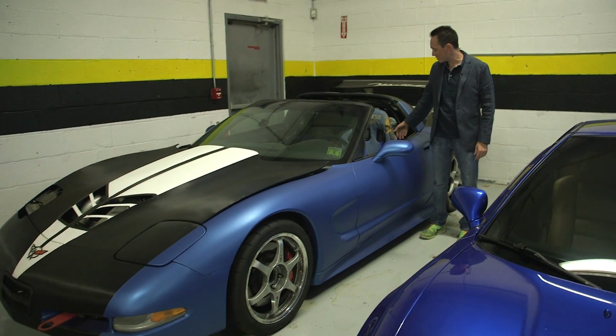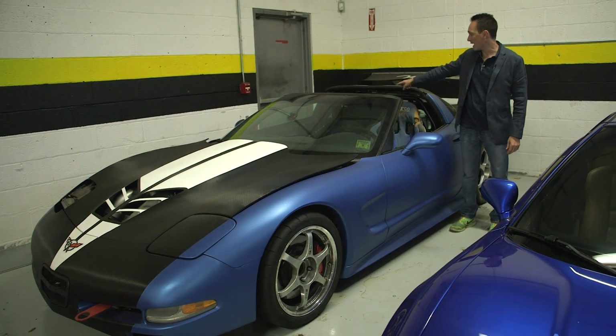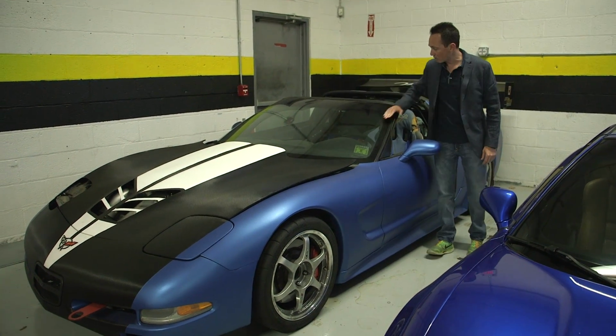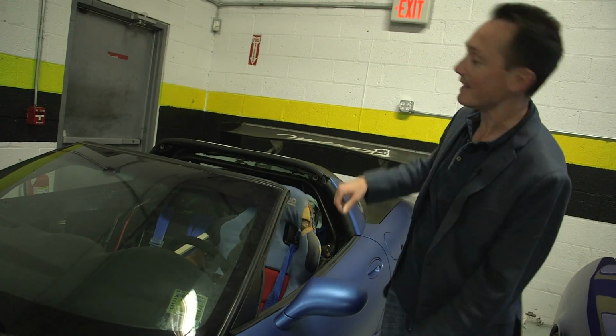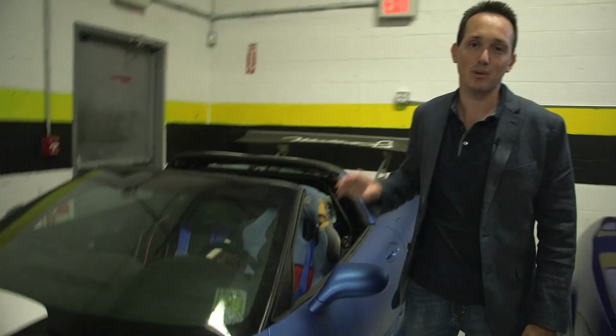But I'm getting 2 new seats for this thing, and we're finishing the roll cage. So the roll cage will go across the top, so if we do end up upside down, we have some extra protection there.